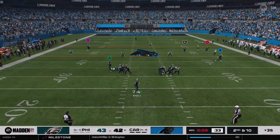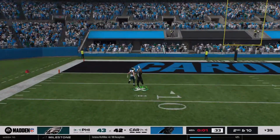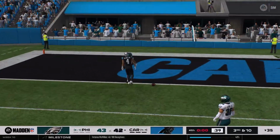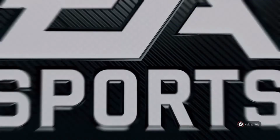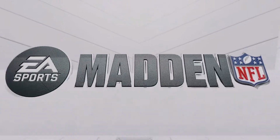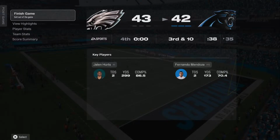Back to throw. He's going to air this one out. And that's going to be incomplete. The defense holds here in the final minute, and they're going to get out of here with a victory. So it's a win here for the visiting Eagles. And this long winning streak showing no sign of slowing down.